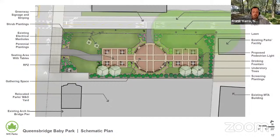Then out to the sides, we have two smaller gathering spaces with tables and chairs. That's flanked by shrubs to really help frame those spaces. Some trees for a little bit of shade in that late summer where you actually get out from the shadow of the bridge to provide some respite. And then that's also ringed by turf so that people could sit on the lawn, have a picnic, play catch, that type of thing.